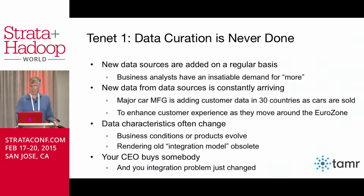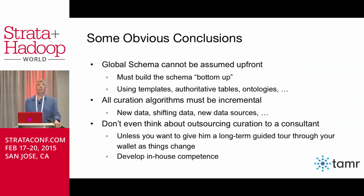So why is that going to be a big deal for you? Well, there are some obvious conclusions that you need to draw. The first one is you cannot assume a global schema up front, because even if you could construct it up front, it will be obsolete essentially immediately. So you've got to build the schema bottom up. A silly way to do this is to assume some smart human is going to give you a global schema in advance.